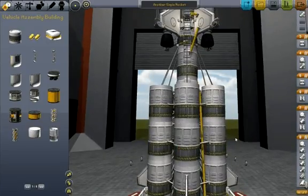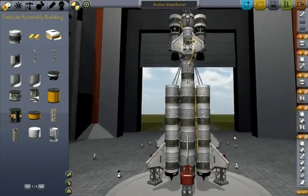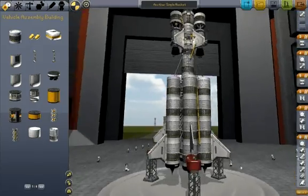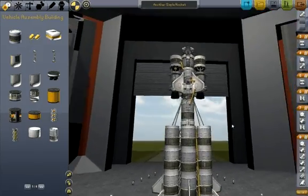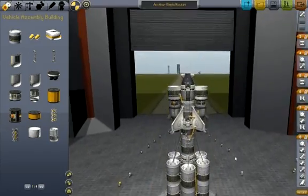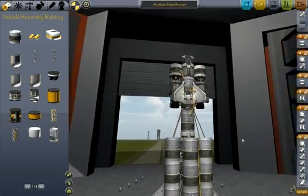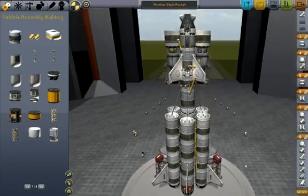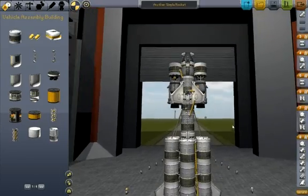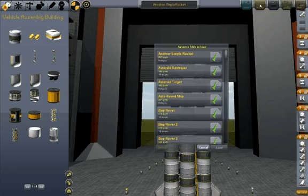Now, every once in a while, I like to go back to basics, try to learn how to do simple things like go to the moon a little better. And this is my moon rocket that I came up with. It was very simple and basically just intended to be capable of going to the moon or to Minmus. And then I thought to myself, I wonder if I could get this to Duna and back. Well, I did add another gas tank to it, so let me go ahead and load up the current version.